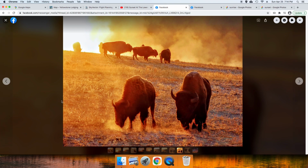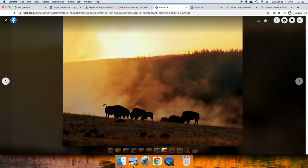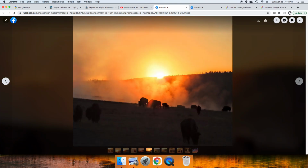Isn't that magnificent? Look at the steam coming out of the bison's mouth, and then she's got the thermal features in the background. Cindy, by the way, is really helpful. You can find her on Facebook. She also works at our local visitor center here at West Yellowstone. As I say, she's extraordinarily helpful, and she really is an absolute fountain of information.